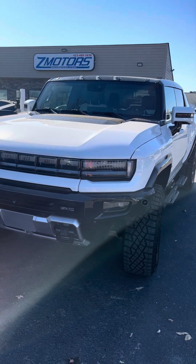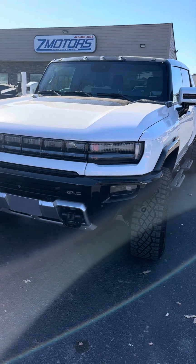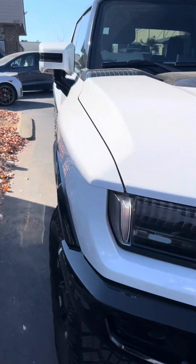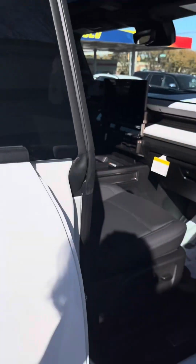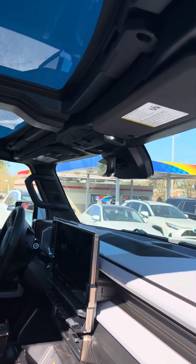Okay. I was unaware that General Motors brought back T-tops. Did you know that General Motors brought back T-tops? Remember the Firebirds and Camaros, third gens in the 80s and the 90s and the 70s, and the Bandit, he had T-tops. Well, the new Hummer, it has T-tops. A little bit different, but watch this.